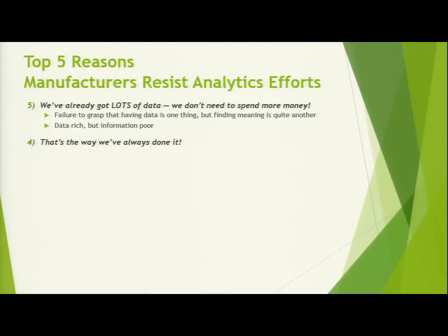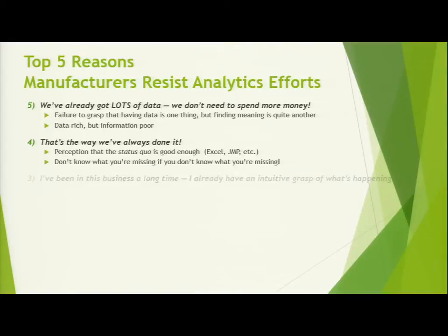Number 4, that's the way we've always done it. This is very, very strong within manufacturing organizations. The perception that the status quo is good enough, but you don't know what you're missing if you don't know what you're missing. You don't know the insights that you could have if you don't have the perspective of knowing what they could provide.